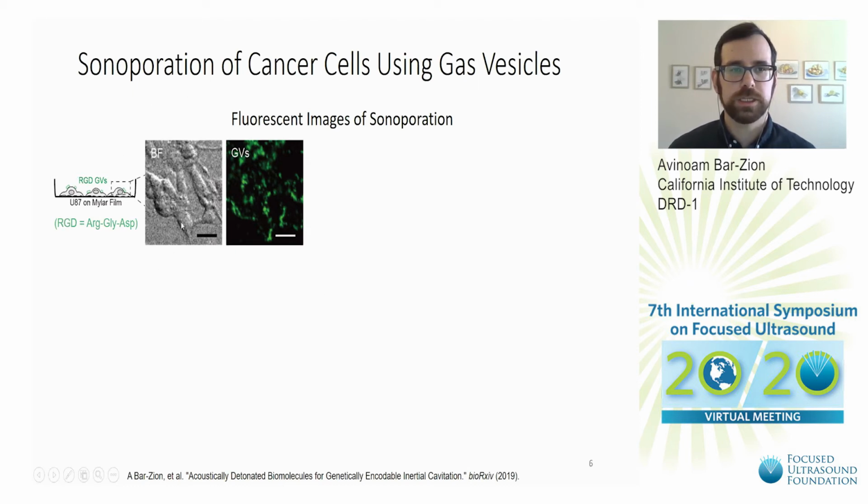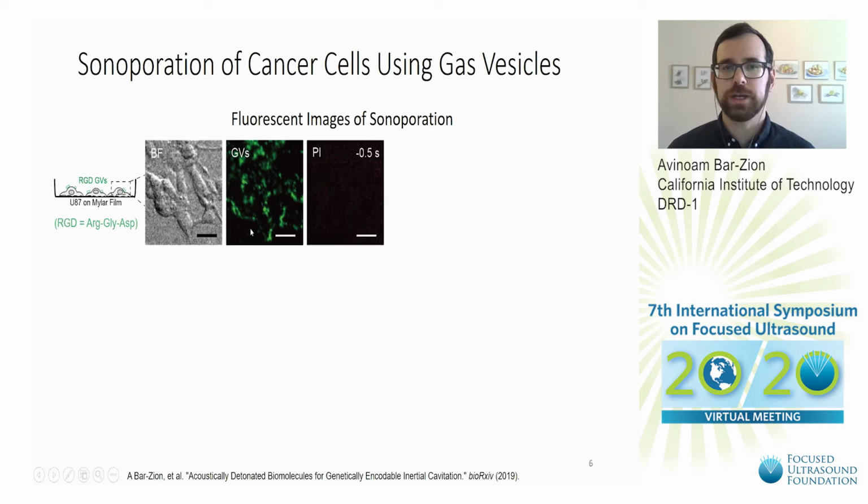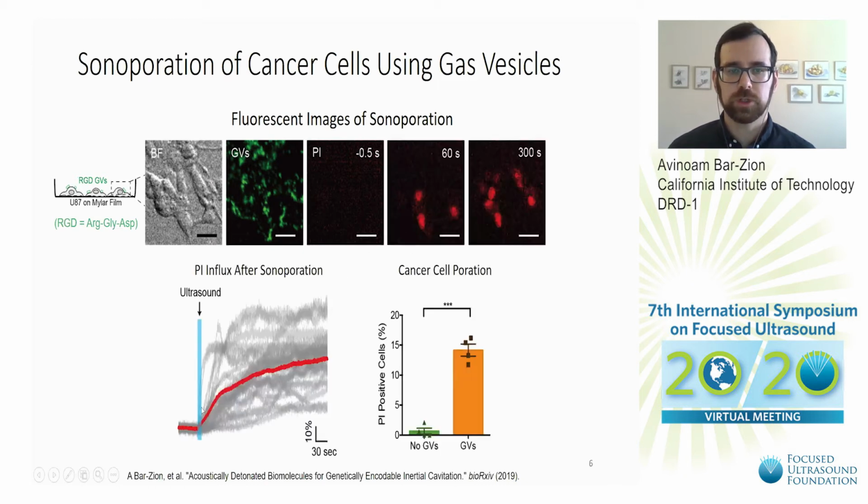Here you can see a bright field image of the tumor cells and the attached gas vesicles in green. We use propidium iodide as a marker of sonoporation. Before ultrasound exposure, the propidium iodide signal was negligible. However, after exposure to ultrasound, we saw an increase in the propidium iodide signal, which was a sign of sonoporation.